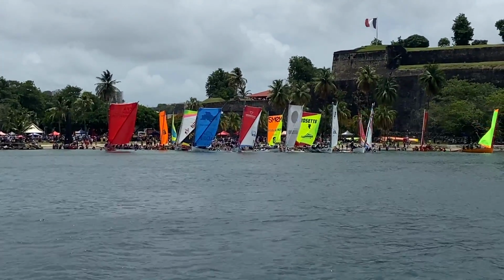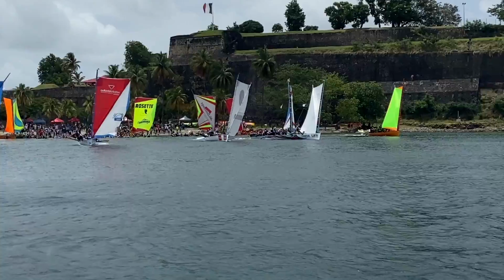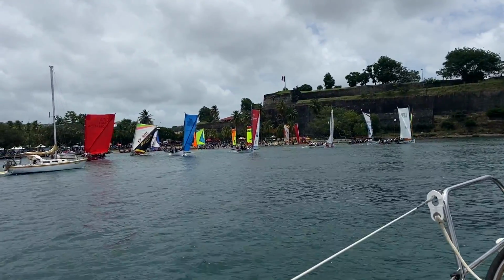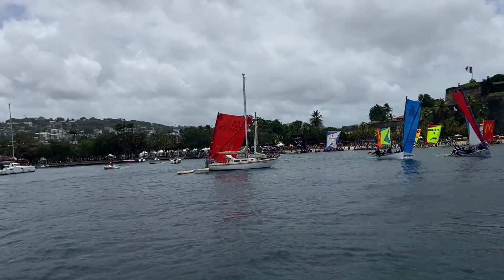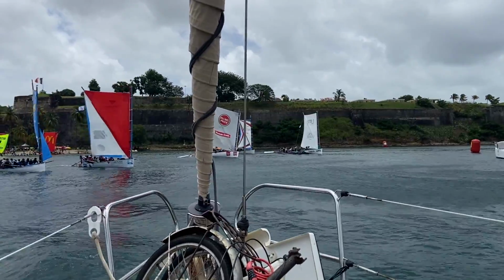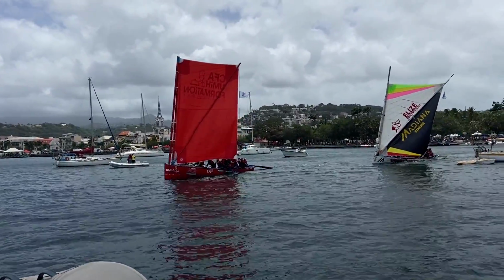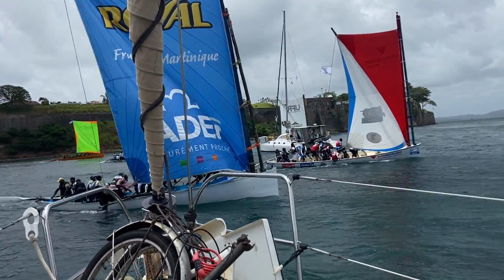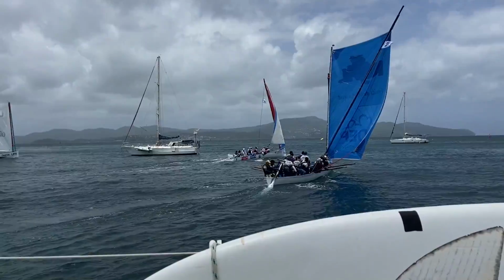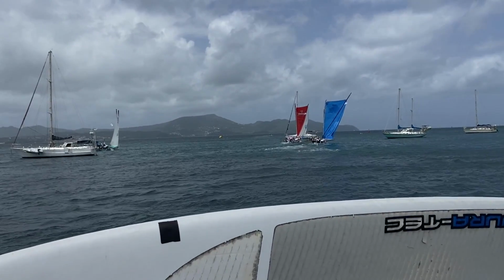Yep, two starts again. And they're paddling like crazy. Oh, it's a pretty even start. We're going to get an awesome view here again. Wow. Out of control. It's so fluky in here. So these guys with the red and white sail look in the best spot at the moment. These guys are doing pretty well also. Awesome. But it looks like the winner of the last race is out in front again.